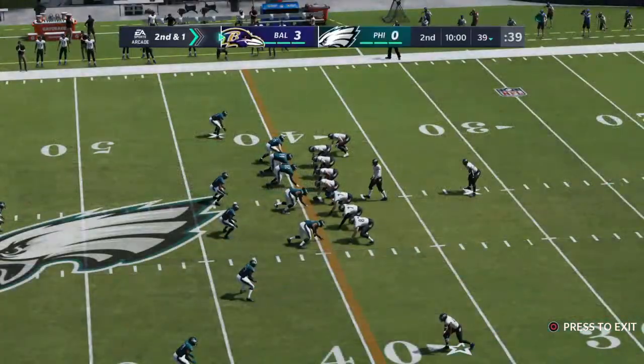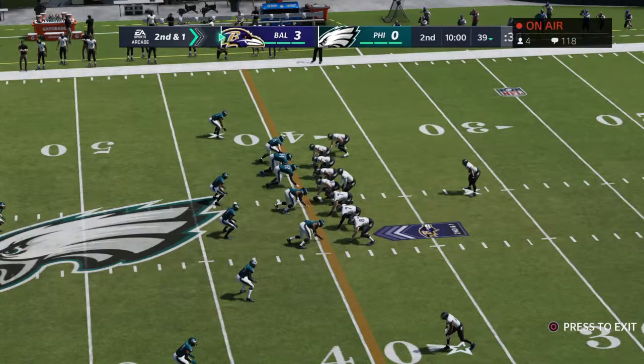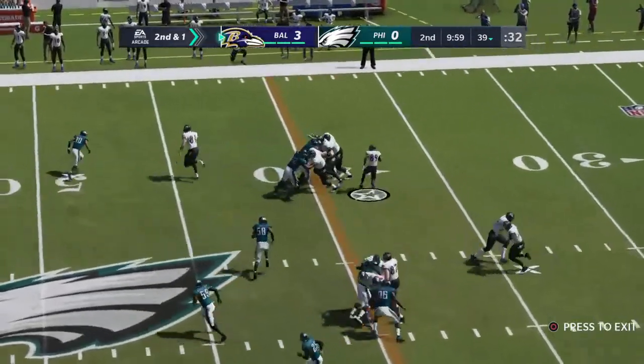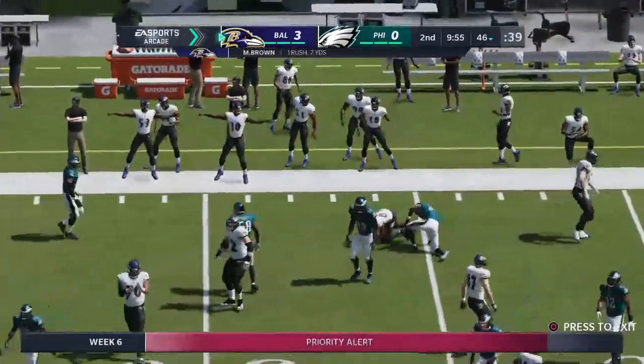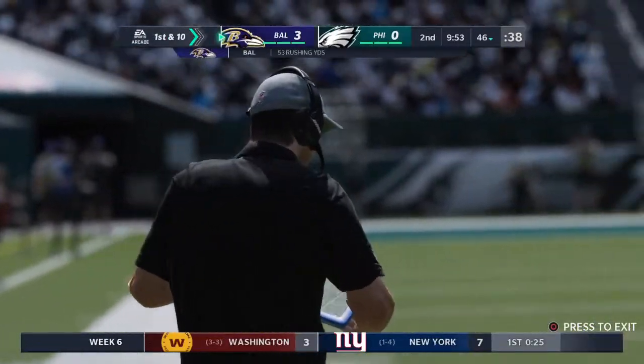And they'll employ the jumbo set now on 2nd and 1. They'll run the jet sweep with Brown. And he'll be taken down at the 46-yard line. 7 yards there and a first down.